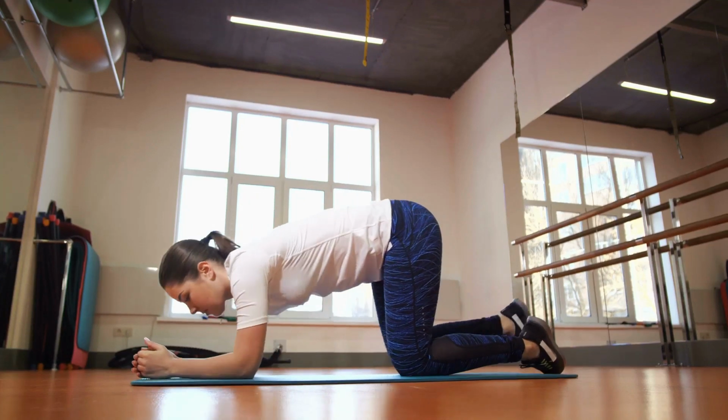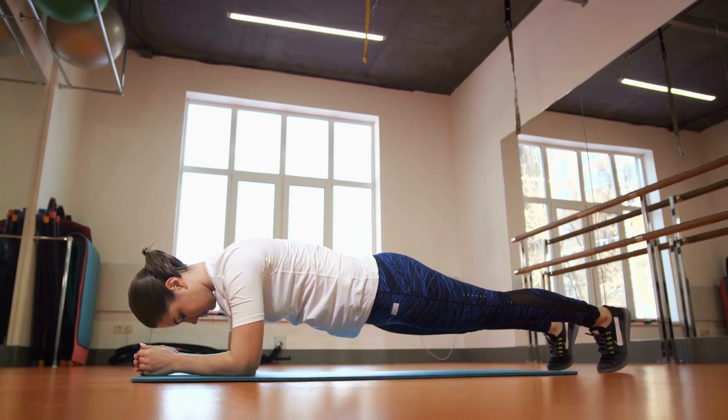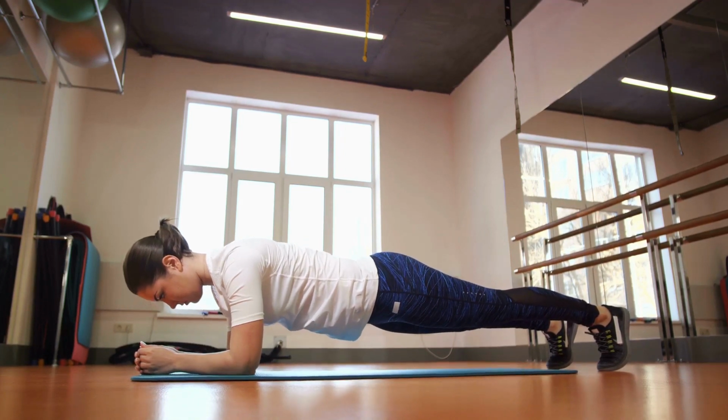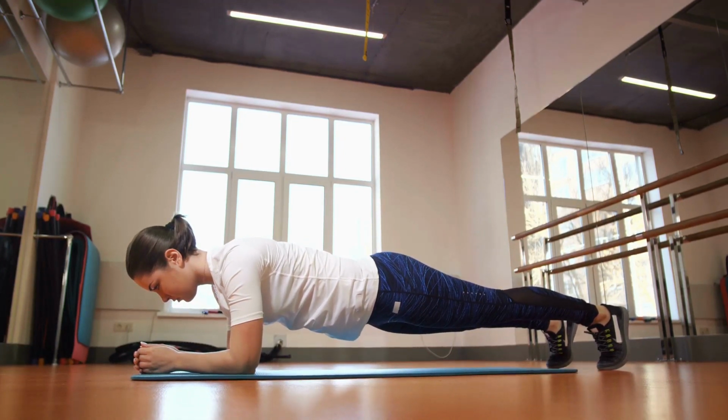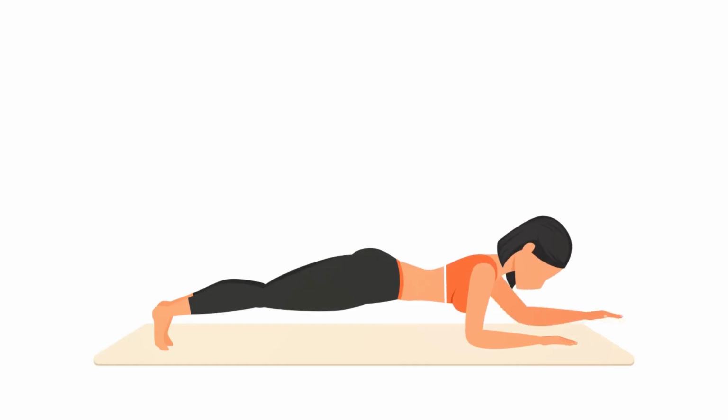Next up is the plank. This exercise targets not just your abs but your entire core, including your back and hips. Get into a push-up position but rest your forearms on the ground. Hold this position for as long as you can, keeping your body straight and your abs engaged.